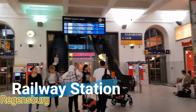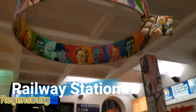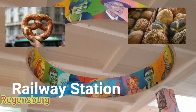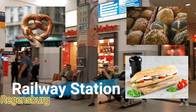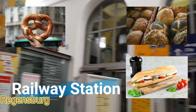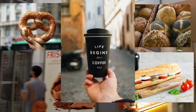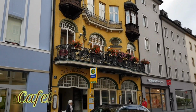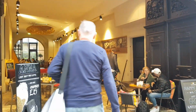As we enter the railway station, there are many kiosks where you find different kinds of German breads with and without butter. And also tomato mozzarella sandwiches. If you're lucky enough, then you might also get a veg cutlet sandwich. Along with that, there is always a coffee to go. Coffee in Germany is no problem, as Germans are die-hard coffee lovers. They can also drink it before going to bed.